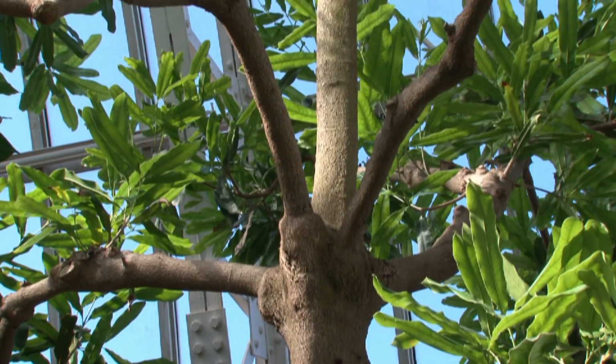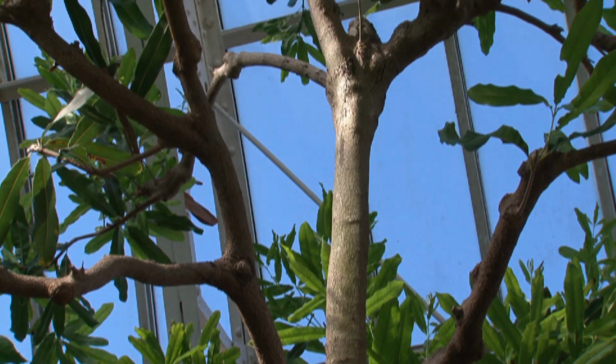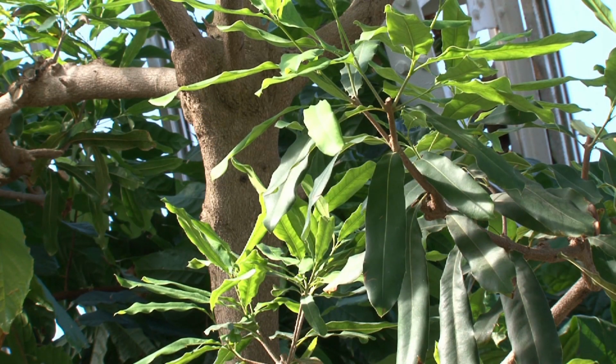Also behind me, I have the macadamia nut. And the macadamia nut is a plant most of us are familiar with, but did you realize that it's actually from Australia? Most people realize that it grows in Hawaii, but it's actually not from Hawaii.